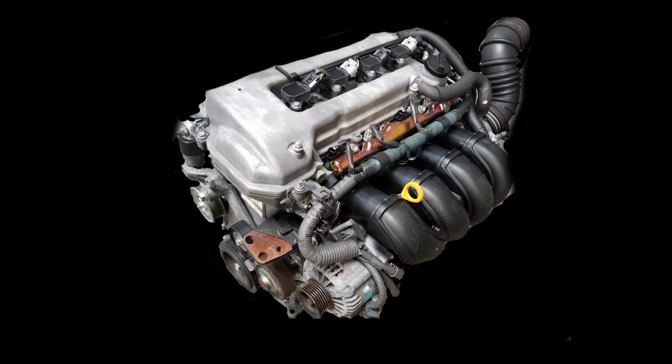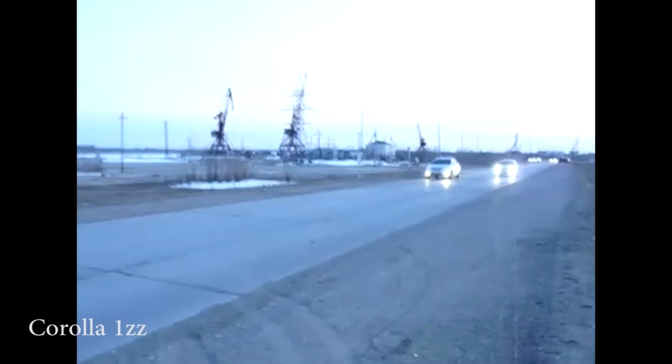When looking at the specs of the 2ZZ, it's really beneficial to look at it side by side with the engine that the 2ZZ evolved from, and that's of course the 1Z engine. This is going to help us realize what is it that makes the 2Z more sporty and what helps it make more power.